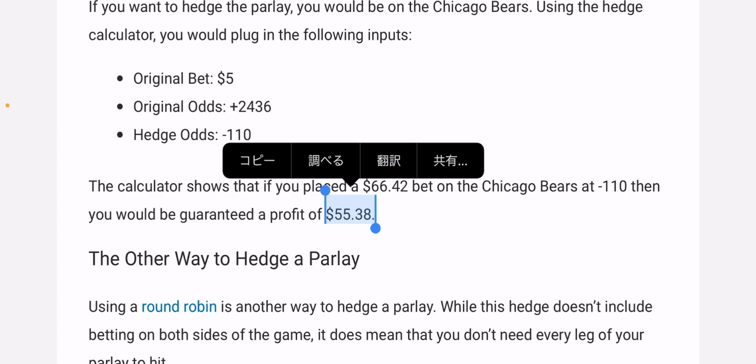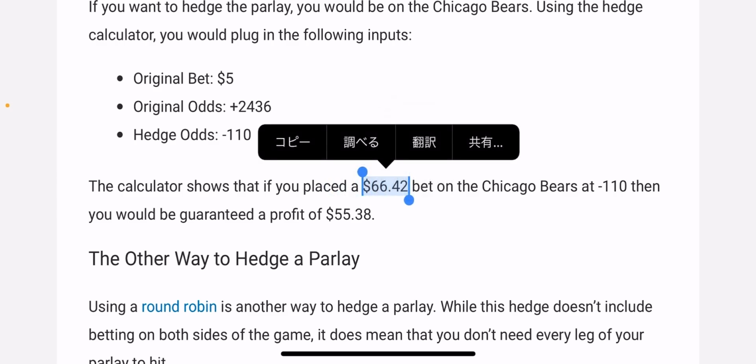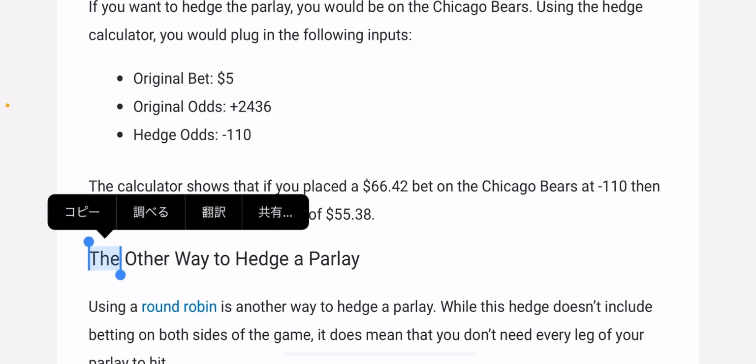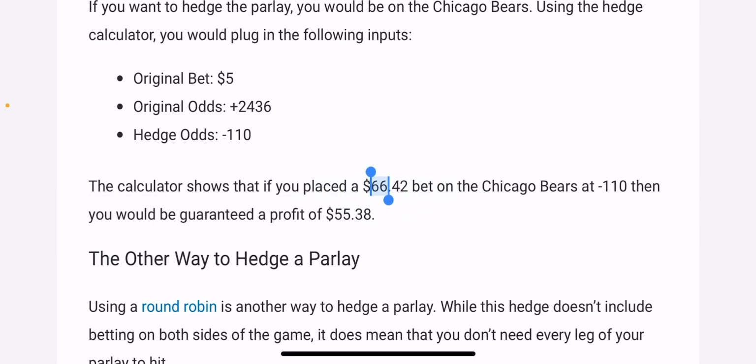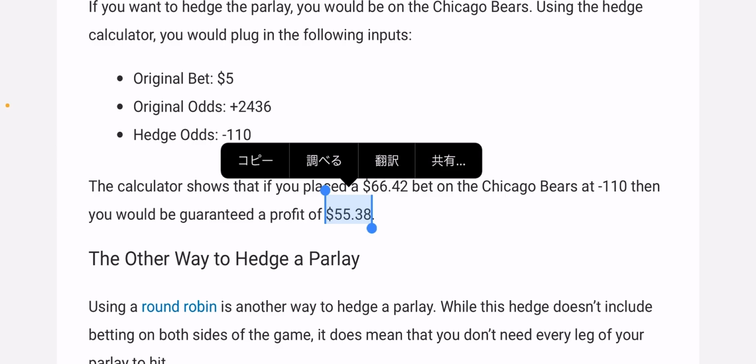Even if your parlay hits, so the Green Bay Packers win, all right, fine, that's fine. You just had that $66 lost on the Chicago Bears because you just want to hedge, right? But just in case they lost, you thought, oh my God, thank God I at least put that hedge bet of $66, because no matter what, you're going to guarantee this. So that $5 turned into $55.38, right?